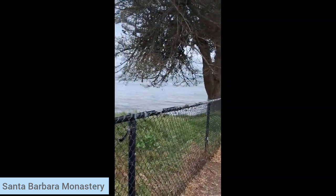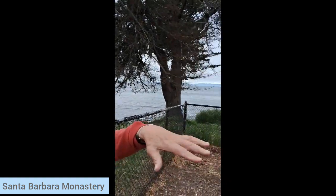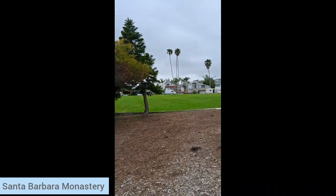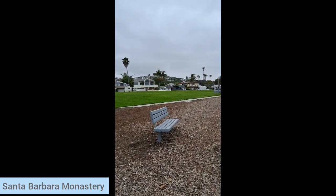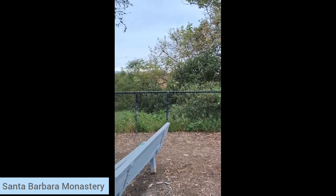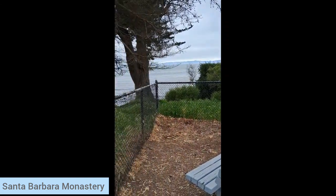So Mataji, a few words about this locality as well. This is the Mesa of Santa Barbara. It's kind of a flat area, right out here over the ocean. These are sort of smaller homes compared to other ones. Most of these houses were created after World War II for the returning army, for the GIs, for the people who had been in the service during the war. So they were low cost at that time. Now everything is high cost in Santa Barbara.